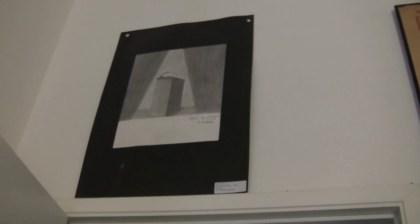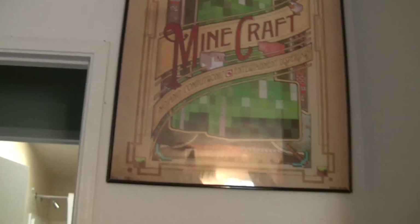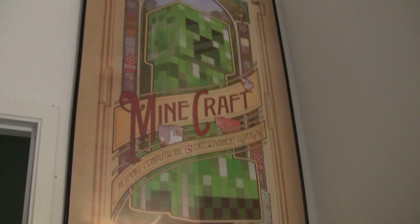So above the door, we have the drawing again. I'm going to try and think of something better to put up there because it's really kind of lost. I moved the Minecraft poster to right over here. Just in this little corner, I might put another one there. And for once, this corner is actually relatively clean. I redid it and put my lightsabers on the top.